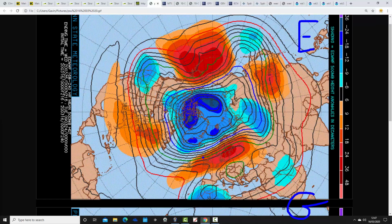And you can see that, yes, we have got an area of above average heights there across the Atlantic and much of northern Europe as well. We've got below average heights out to our northwest around Greenland, Iceland. The jet stream is pushing northwards as well. So that looks pretty spring-like, you have to say. We're under that area of high pressure.